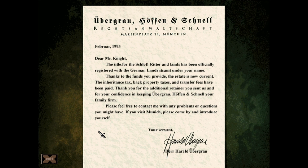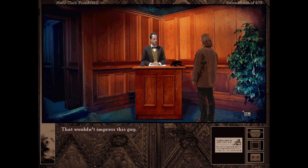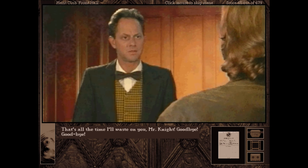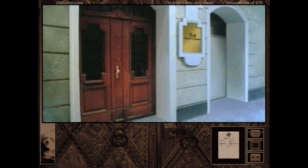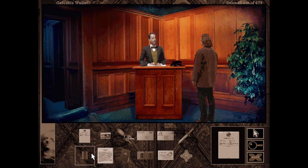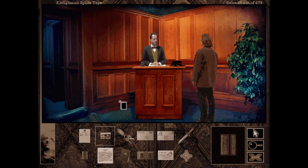Alright, what about the business card? That wouldn't impress us. The dagger? That wouldn't impress us. Actually, it would. That's a weapon. Receipt? The receipt seems like a terrible idea because that's got someone else's name on it. That wouldn't impress this guy. How about money? That would.